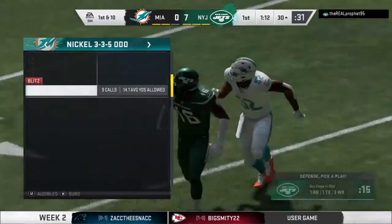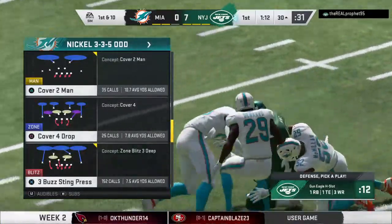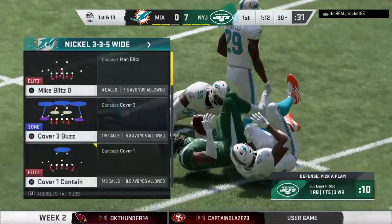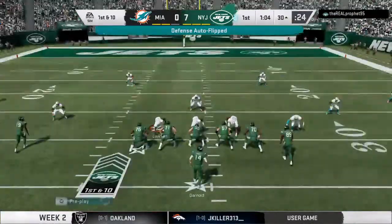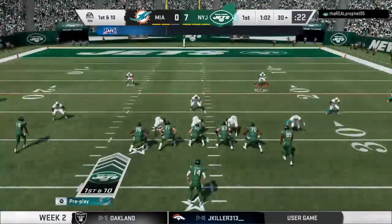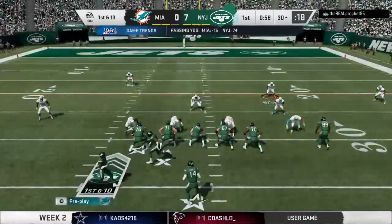That was a nicely run slant route, and what the receiver's trying to do is make the defender think he's going upfield for a deeper route, and then breaks it off, usually after about 3 to 4 steps, and cuts towards the middle of the field. And now what he's trying to do is use his body to keep the defender away from the football and give the quarterback a really nice target.